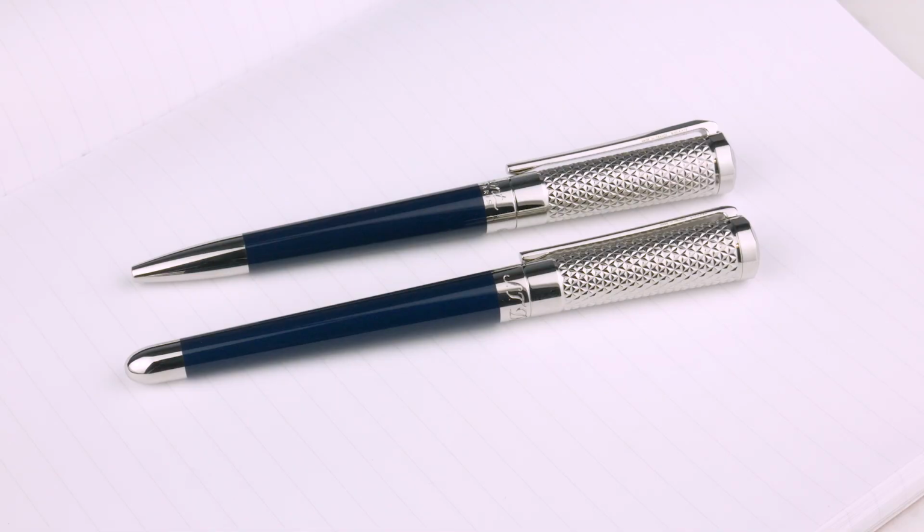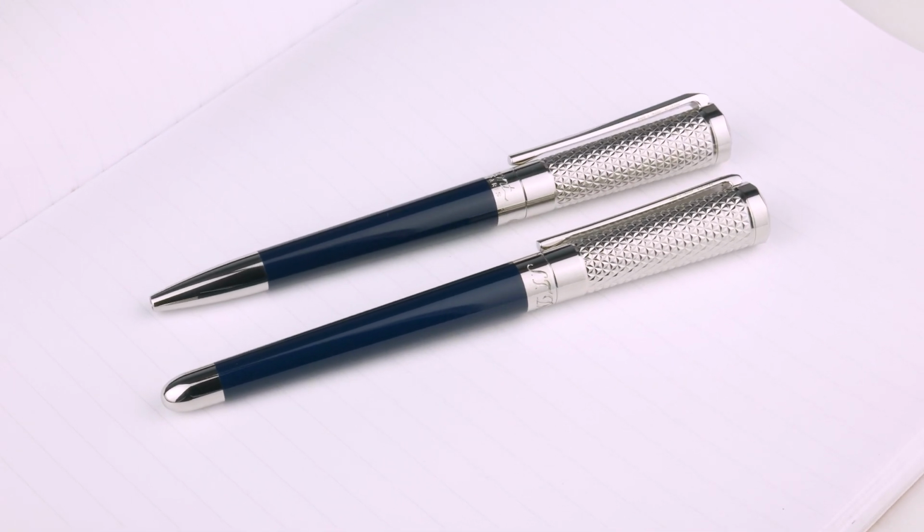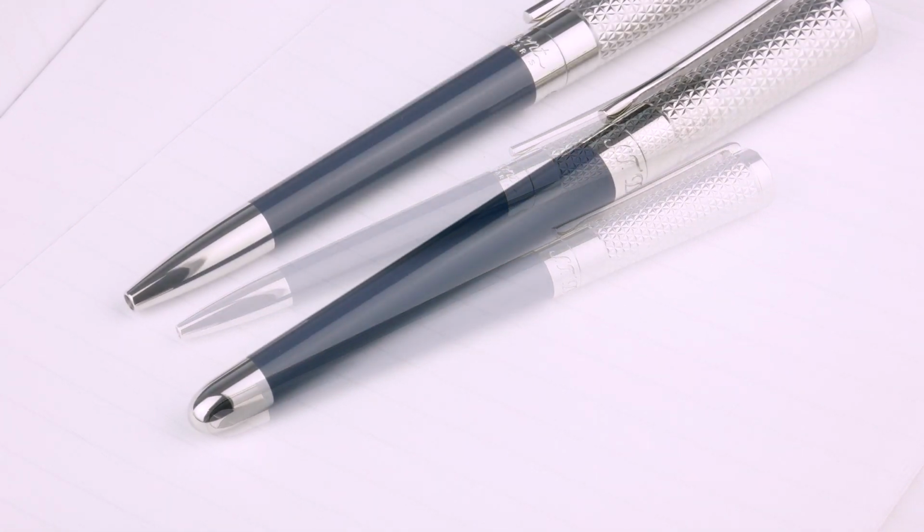Next, we've got the ST Dupont Liberté in Firehead Blue. This is available in a rollerball and a ballpoint. It has a slightly tapered body with a pearlescent deep blue lacquer body.